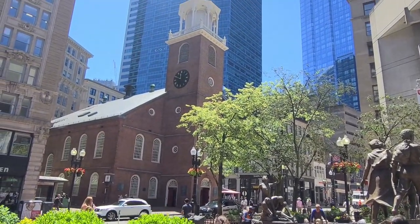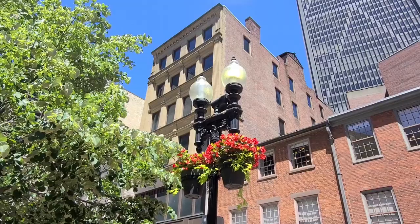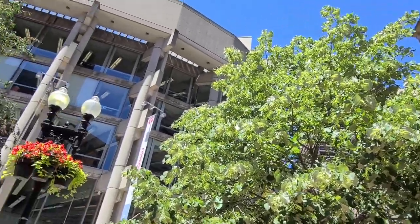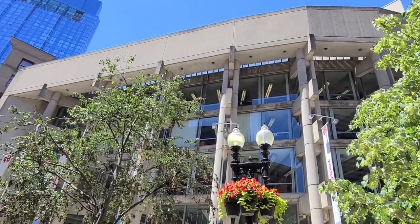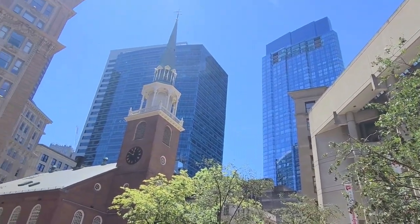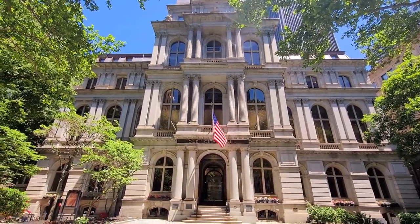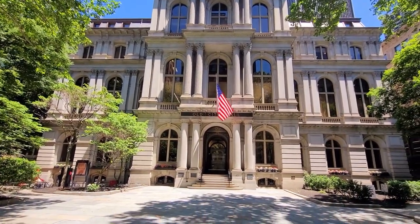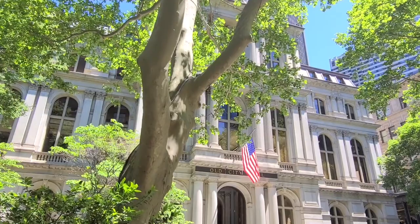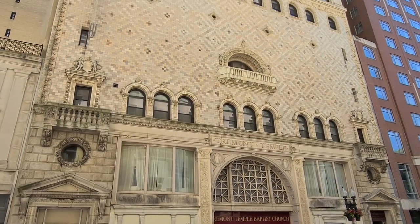Building right there is the Old South Meeting House. It's another one of the historical buildings and museums on the Freedom Trail. The next stop on the Freedom Trail is the Old City Hall. Really cool building. Fremont Temple.